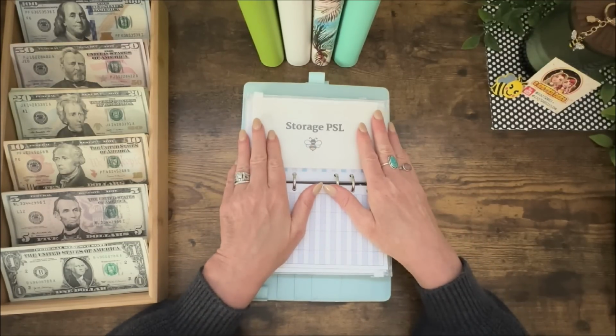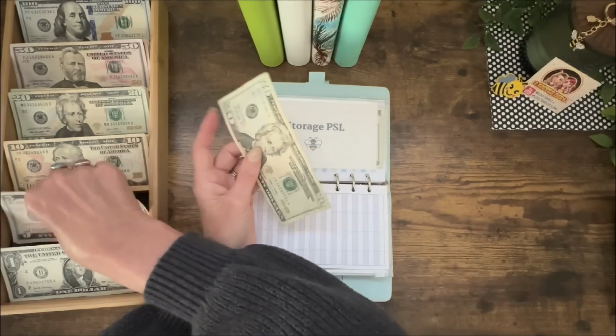Storage in Port St. Lucie is getting $25.